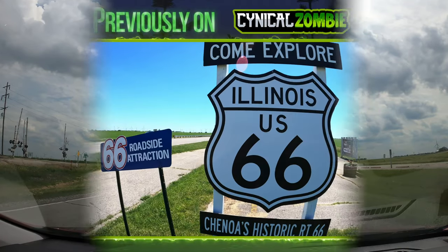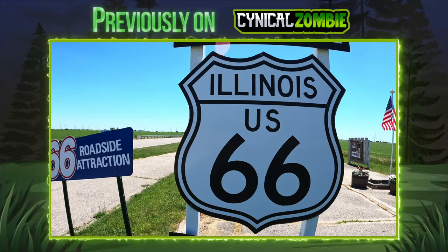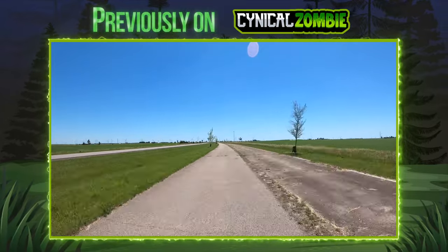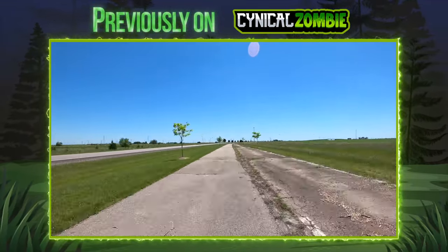Quick note here. There is, in fact, a small Route 66 bike trail that goes through Chenoa. So if you're interested in checking out that bike trail, click the info card above.